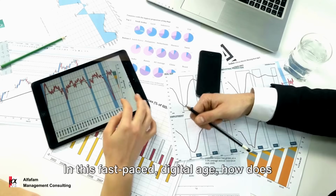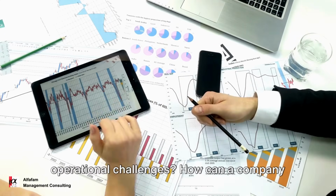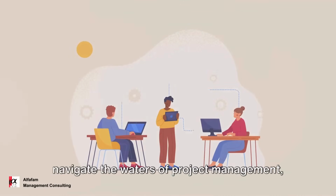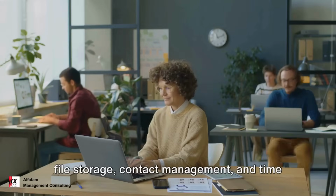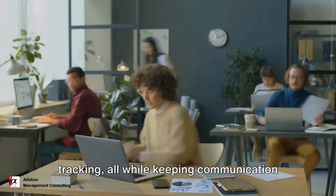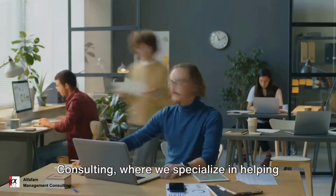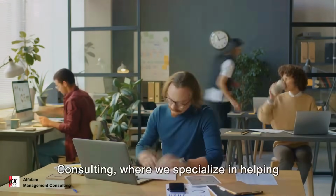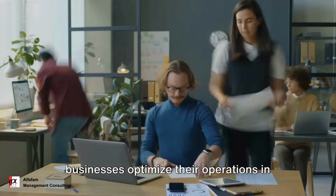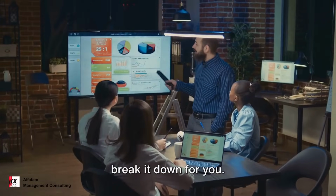In this fast-paced digital age, how does a business stay afloat amidst the sea of operational challenges? How can a company navigate the waters of project management, file storage, contact management, and time tracking, all while keeping communication lines open? Welcome to Alpha Fam Management Consulting, where we specialize in helping businesses optimize their operations in the digital age. But how exactly do we do this? Let us break it down for you.